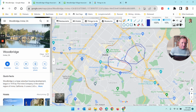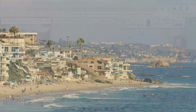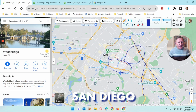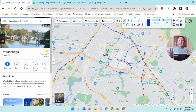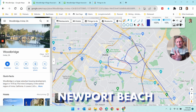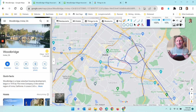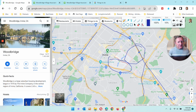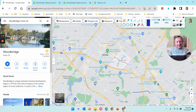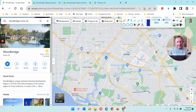Now, you've also got the 133. The 133 will take you down to Laguna Beach. The 5 will take you to San Diego if you go south. North is going to take you into Los Angeles. And then you've got the 55, which will take you into Newport Beach, a little different way. It's going to take you to Pacific Coast Highway. The 55 will also connect to Huntington Beach. Our kids go to homeschool twice a week in Huntington Beach, so that will take you there.